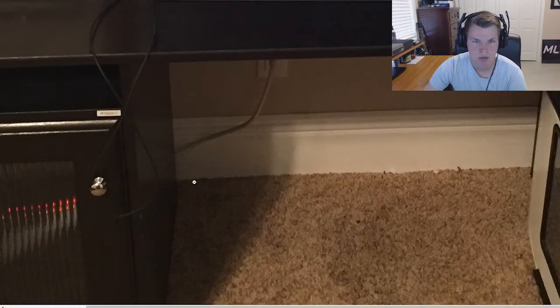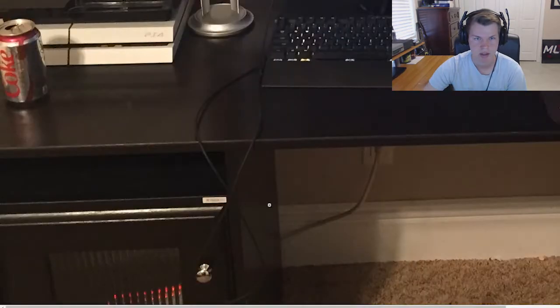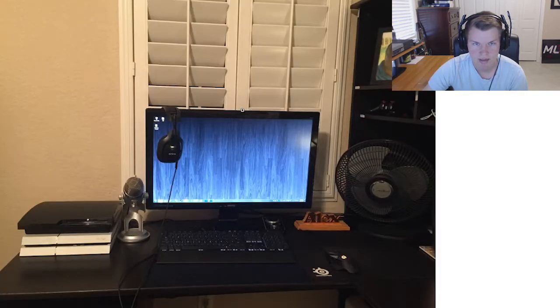And then I like the wire management down here. There's literally only this one wire, which is dope. It looks like the rest is hidden behind your desk, which looks really nice, and you can only see this wire and that wire, which is dope. And it looks like it's just a closer up of his setup. I like how it's kind of behind these blinds. I think that's kind of cool.